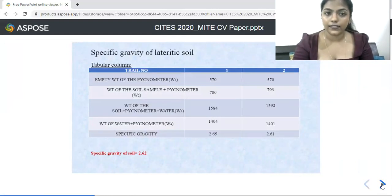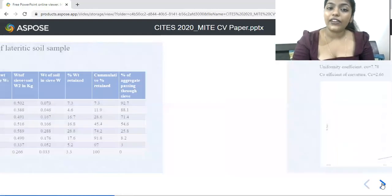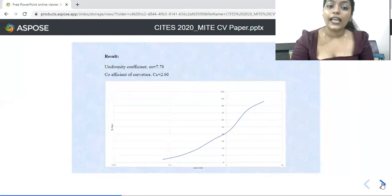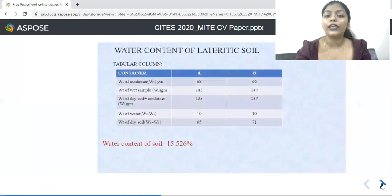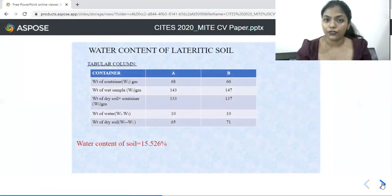And here are the results. The specific gravity of the soil was found to be 2.62. The dry sieve analysis test was conducted, and the uniformity coefficient was found to be 7.78, and the coefficient of curvature was found to be 2.66. With the help of wet sieve analysis, we got to know that this soil is suitable for pavement construction.